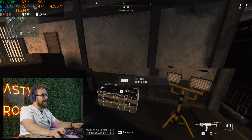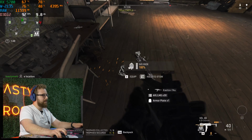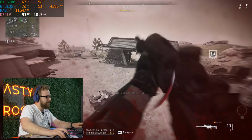90 to 100 FPS. I'd imagine we're probably gonna just end up averaging around 80 to 90, but this is on balanced settings. So, I mean, you could go lower too, and also, I forgot to mention, and we did mention the game, this is 1440p, by the way.